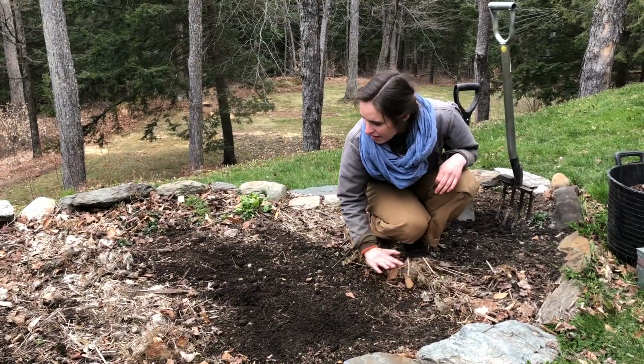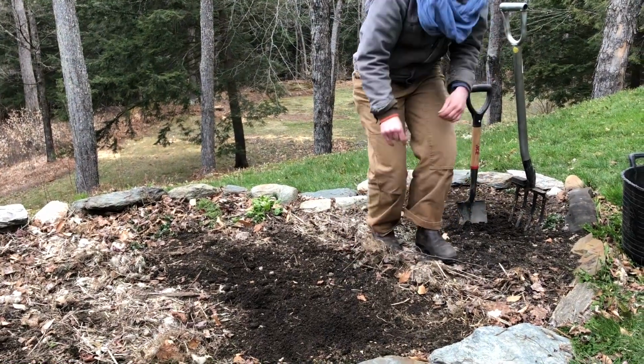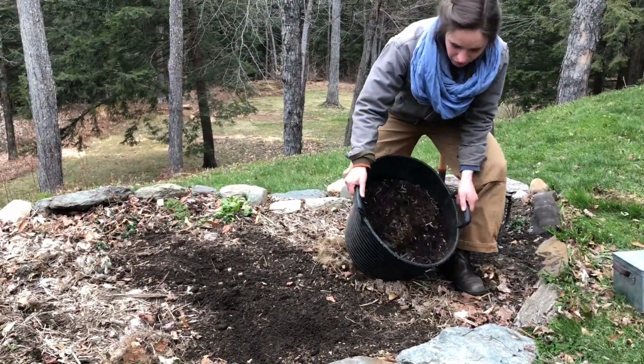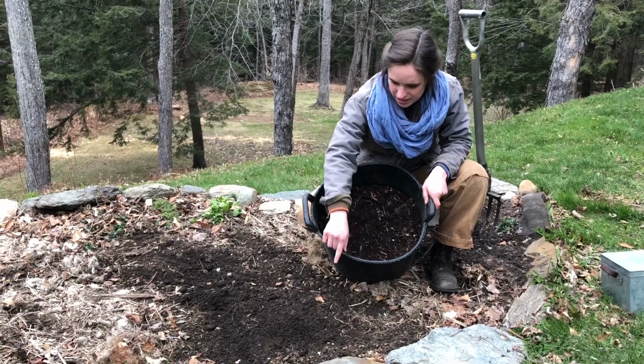So I just cleared off a little bit of this garden plot, and I'm going to put some compost on it so that it's ready to plant. I gathered some compost from that old compost pile where it was ready to go into the ground. And I'm gonna put it right on top.